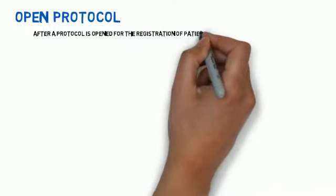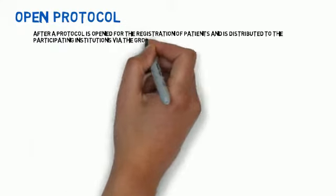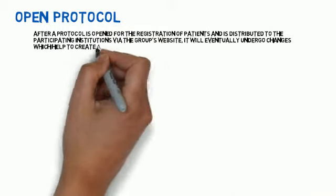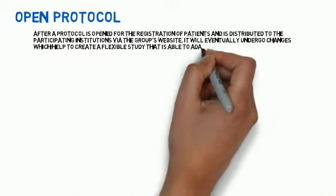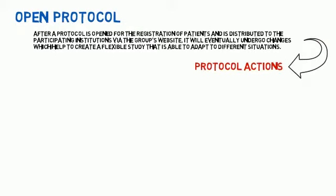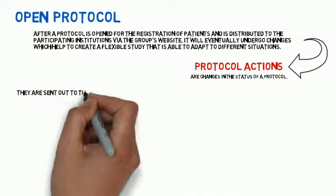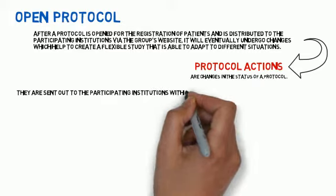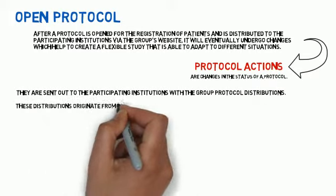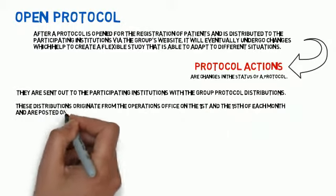After a protocol is opened for the registration of patients and is distributed to the participating institutions via the group's website, it will eventually undergo changes which help to create a flexible study that is able to adapt to different situations. Protocol actions are changes in the status of a protocol. They are sent out to the participating institutions with the group protocol distributions. These distributions originate from the operations office on the 1st and the 15th of each month and are posted on the group's website.